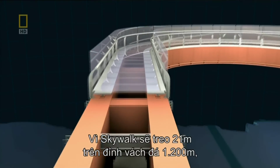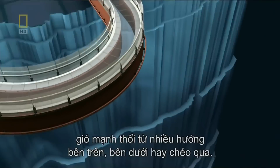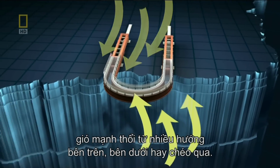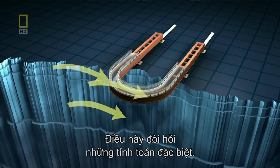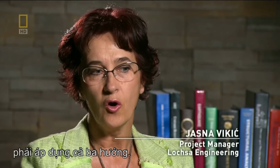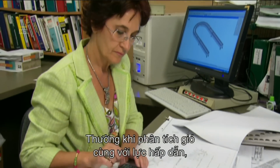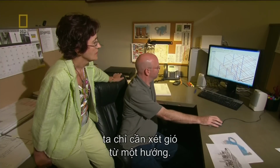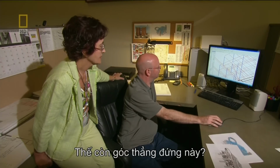Because the skywalk will hang 21 meters over the edge of a 1,200-meter cliff, high winds will hit it from multiple directions, from above, below, and across. This calls for special calculations. The forces are huge, and we had to apply it in all 3 directions. Usually, when we analyze the wind in addition to gravity loads, then we applied wind just one direction. I see. How about the perpendicular direction to that one?